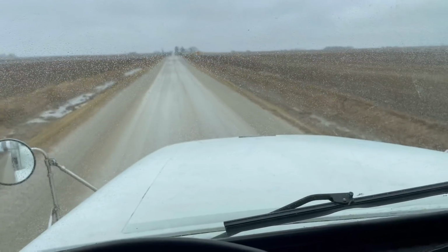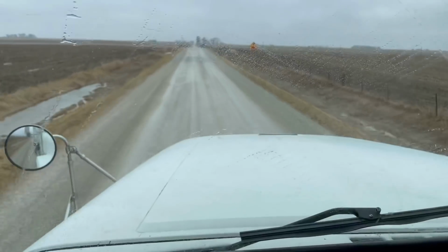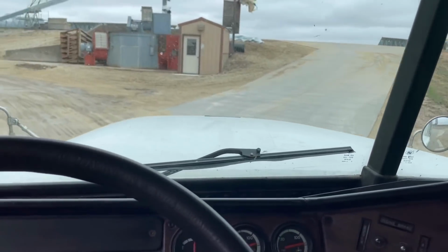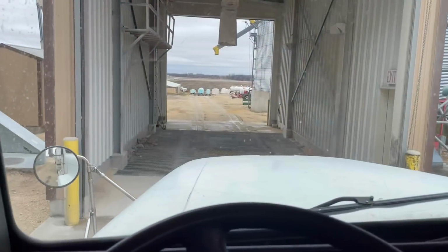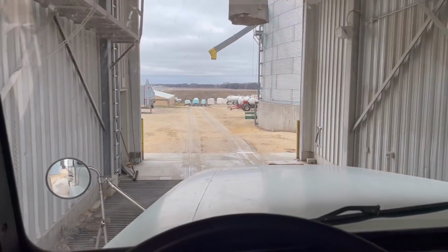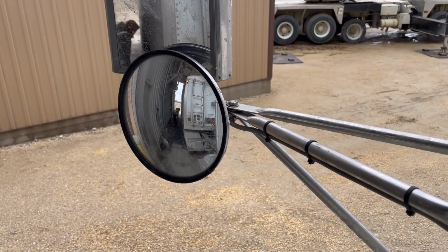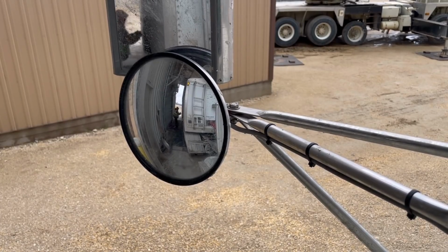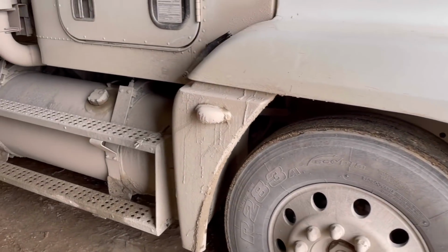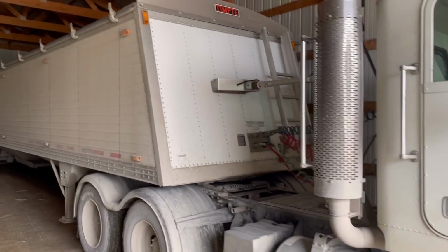Man, as if the roads weren't already nasty enough, it just started to rain a little bit while I was headed out with this first load. Well, all of the local corn is delivered, and after 4 trips to the elevator, that is what I thought the truck was going to look like.